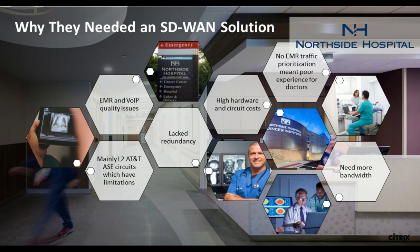EMR for Northside is delivered via the Citrix virtual app and desktop, but they were experiencing performance issues for a couple of reasons. Primarily, it was around the fact that their WAN had limitations, preventing them from being able to give appropriate prioritization to the necessary application flows, like the EMR. And as with most healthcare organizations, they simply needed more bandwidth.